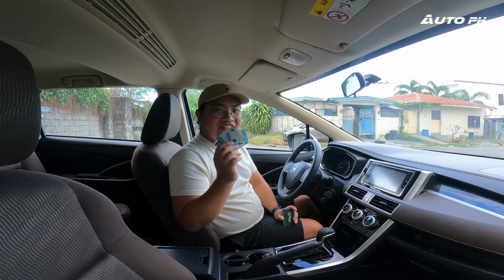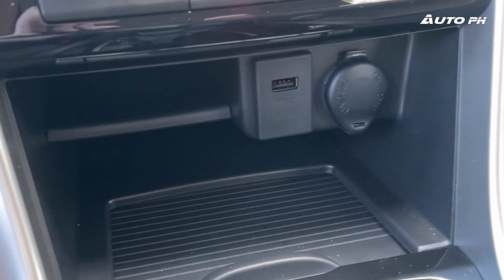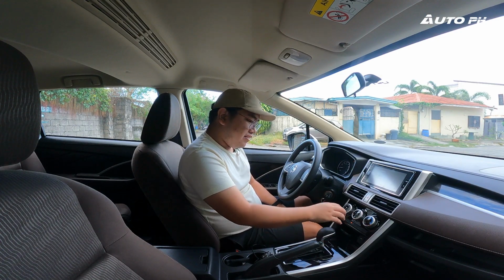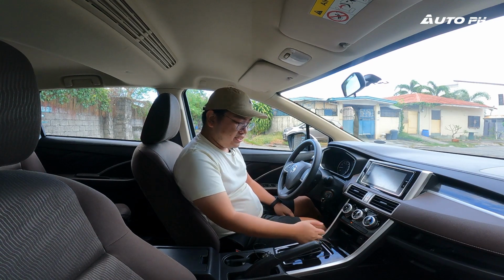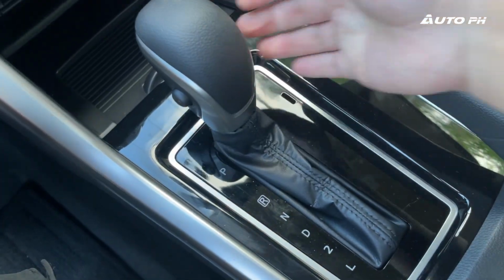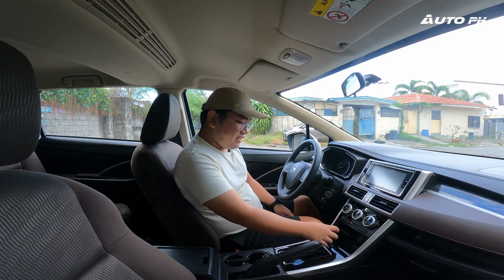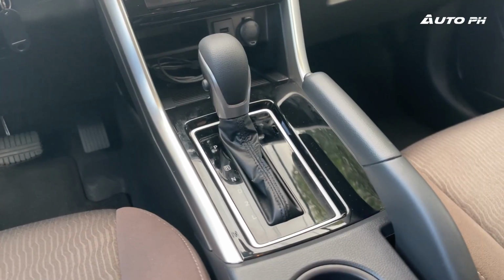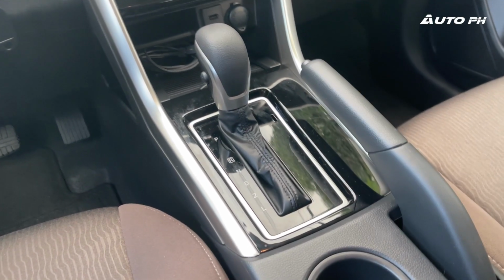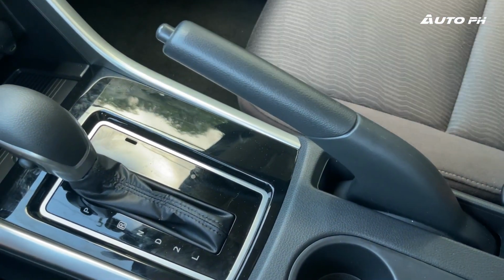So this was given to me right now. I'm rich now. Then moving on, we also have here a single USB port and a 12-volt power outlet. Then down here, our gear shifter, which is the exact same one also in the Expander. And it's actually pretty nice because it's really soft, doesn't feel too cheap. It's really nice. And also surrounding that is some piano black plastic. Then here, our really large parking brake. So it's really big, really big.